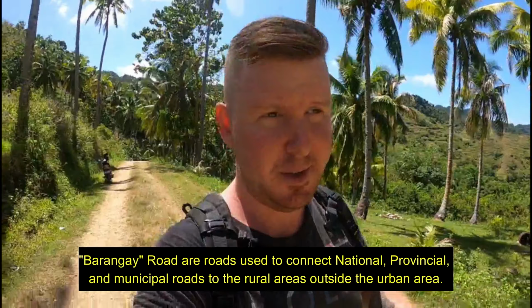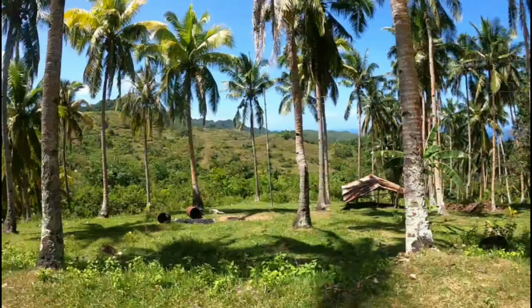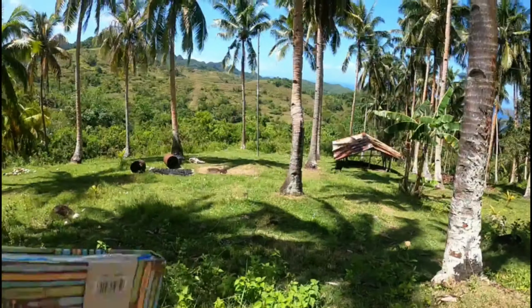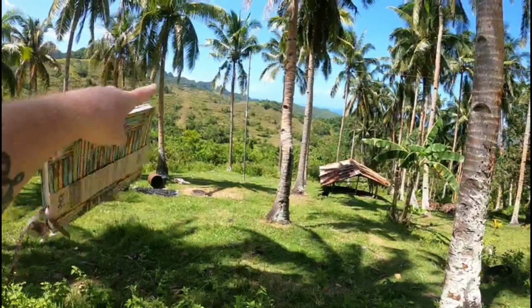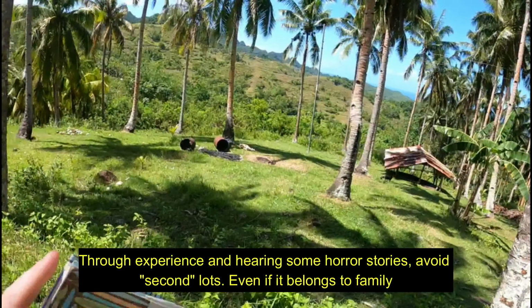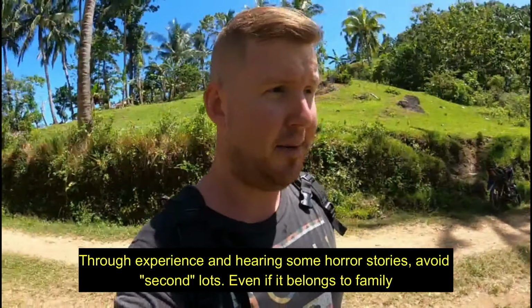So one thing you got to know here in the Philippines, when they're talking about land, there's first lot, second lot. And basically what that means has to do with right of way. So second lots are going to be, for instance, if we're looking at this piece of land here, this would be the first lot and the second lot would be behind, meaning that if you bought land down there, you would have to sign an agreement for a right of way, as they call it, which allows you to build a road through someone else's parcel of land. So that's what it is when they talk about first lot, second lot.